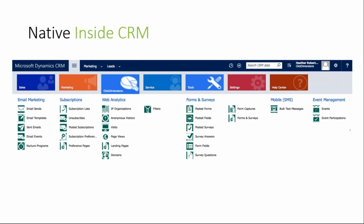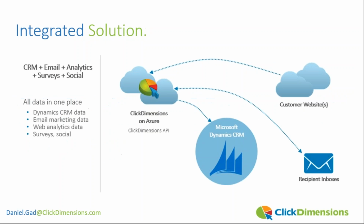and it won't be siloed pieces of information anymore. Now, just to talk about this a little bit, ClickDimensions has a wide variety of features, which I'm going to go over with you in just a few seconds here. And they all sit under one umbrella, and they're hosted onto CRM. So each individual ClickDimensions licensing is hosted onto your CRM.